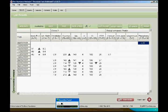Someone else has just asked, can we disable the out-of-range warning when you enter the test result and it warns you that it's not normal? Yes, we've had a lot of complaints about that. We thought it was a great idea when we started. But what we've now done is that you'll only get that warning the first time you enter an abnormal result for that test. If the prior test is abnormal, then it's not going to bother you about the fact that the current one is also abnormal.